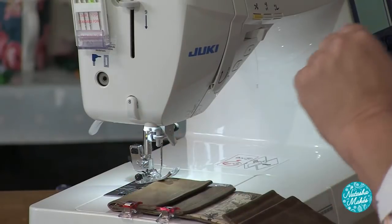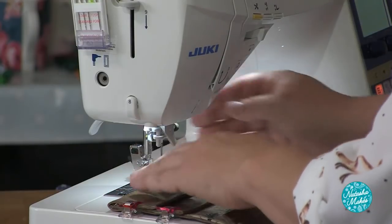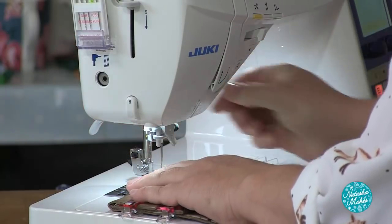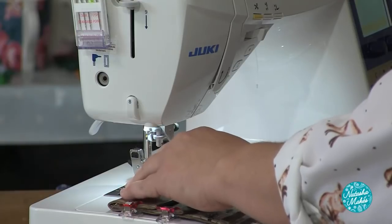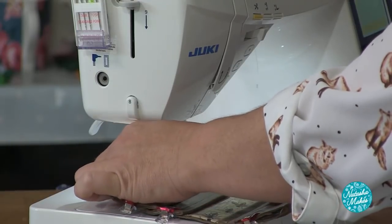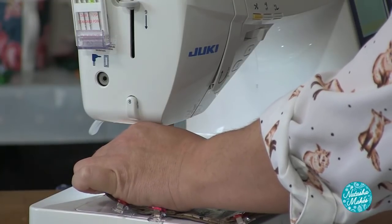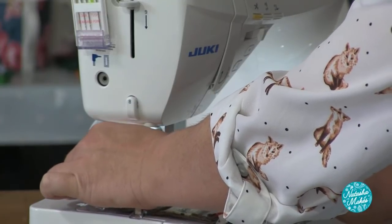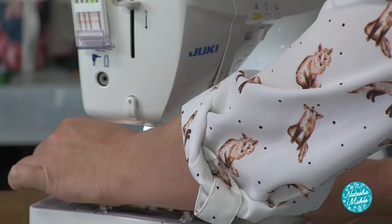So if you just put the foot down a little bit more. Lever at the back. Yeah, down a little bit more. Be a bit more forceful with it. That's the one. My machine is very fickle and I could upset it easily. Of course, the other thing that I could do on this machine is also put it on a floating foot, whereby it hovers ever so slightly higher. Should have thought of that.